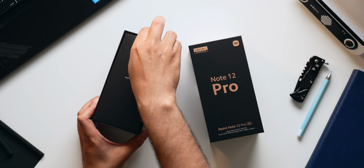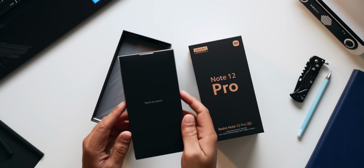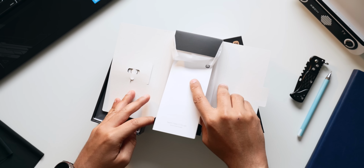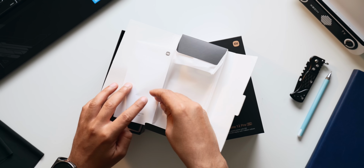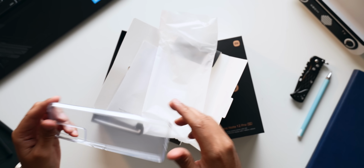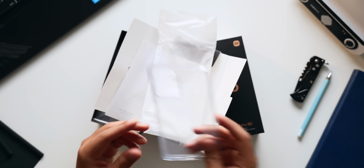So yeah, this is the Redmi Note 12 Pro 5G. Inside the box, first up we have a sleeve which contains the SIM card ejector tool. Next up there is some paperwork which is always boring, and you also get a clear transparent case. This is a normal TPU case, but it's good to see that Xiaomi is still including this inside the box.